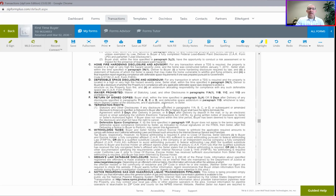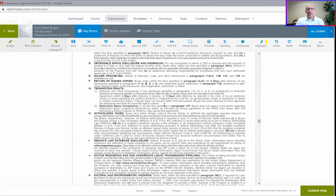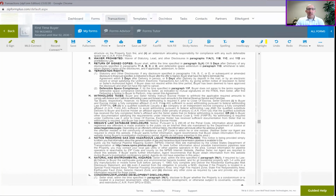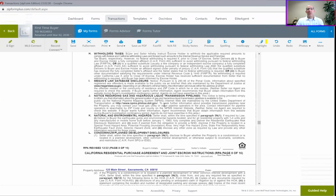So if we are buying up in the mountains, up in the hills, we're going to deal with fire and home hardening. That is defensible space. If we're buying in a standard community, not going to be anything that matters to you guys, really. Return of signed copies, we got all that. Termination of rights, withholding of taxes. Withholding of taxes is specific to the seller, okay?